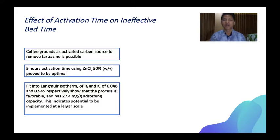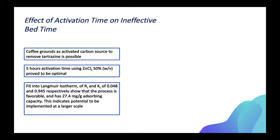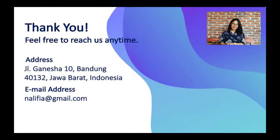This activated carbon is also shown to comply with the Langmuir isotherm adsorption model with an R-square of 0.945, indicating a favorable process of adsorption. All in all, ground coffee waste has the potential to be implemented on a larger scale for tartrazine waste treatment.